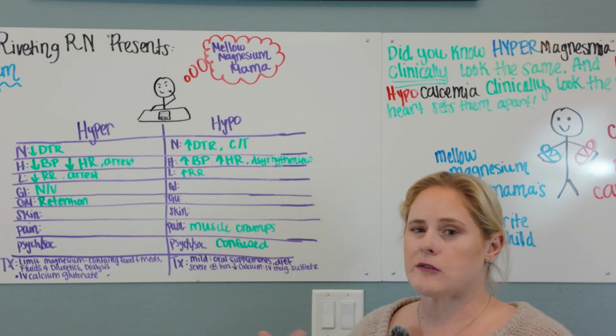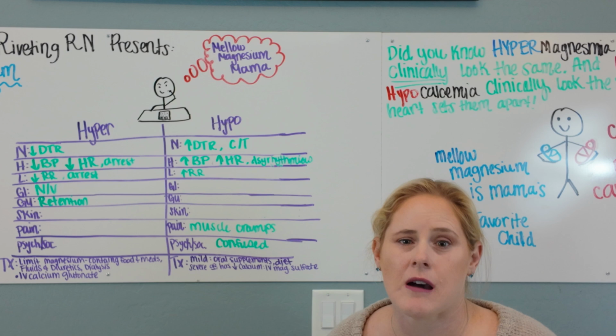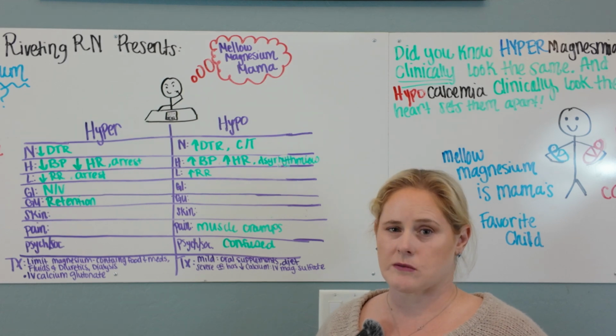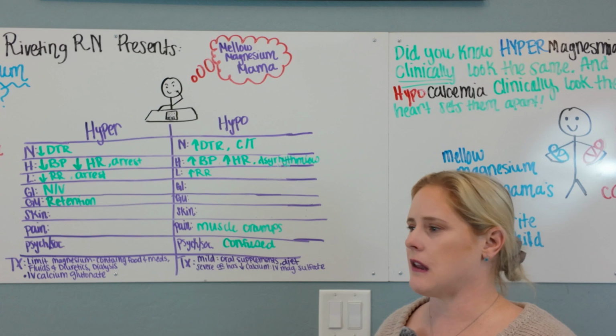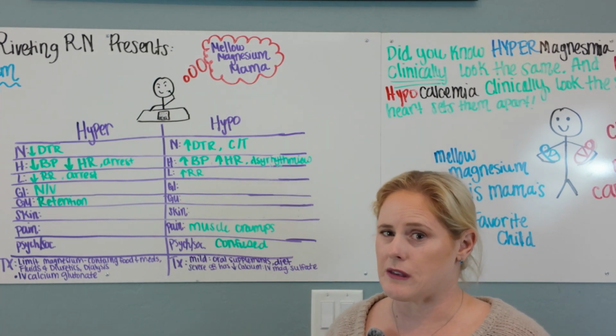Now, you do your labs, you do your assessment, you find out, okay, the patient is low in magnesium. Well, now what? So things that we're going to do, we're going to increase their magnesium diet, right? The amount of magnesium in their diet. We want them to have those nuts, those leafy greens. I believe bananas even have magnesium in them. Any food that has magnesium in it, they are good to go to eat.